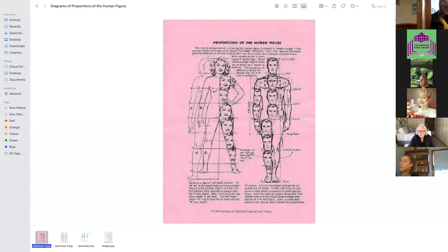Michael, put your hands down by your sides. Everybody see where his fingertips are? Halfway between his waist and his knees. Our arms are long, everybody.